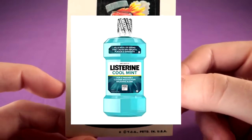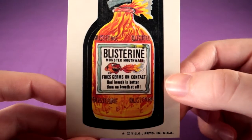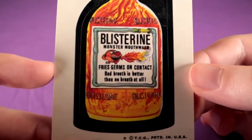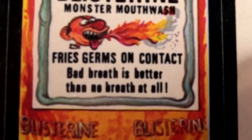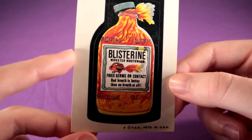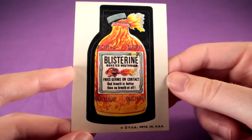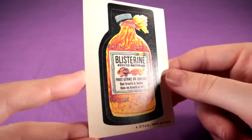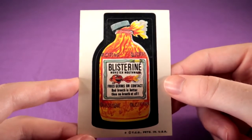Blisterine. Like Listerine. Blisterine Monster Mouthwash. Fries germs on contact. Bad breath is better than no breath at all. I want to say I wouldn't drink something that looked like that, but I drink pretty much every Mountain Dew that Mountain Dew releases, so I probably would drink this.